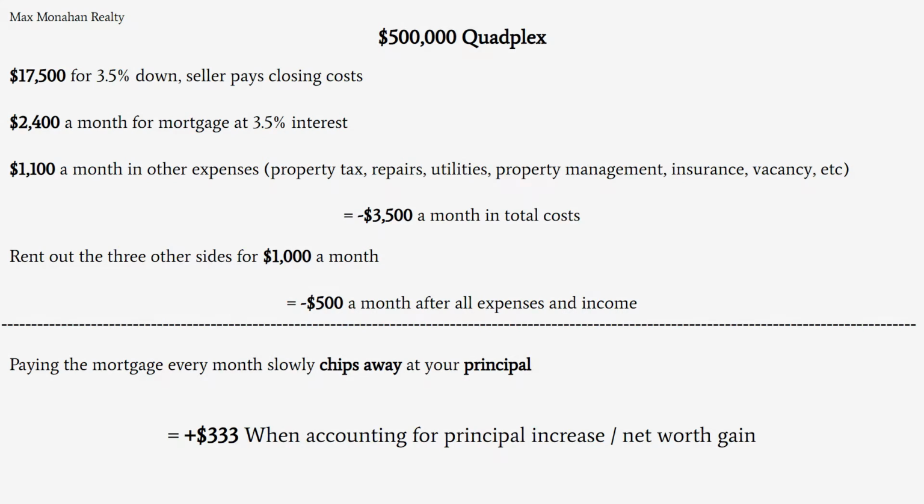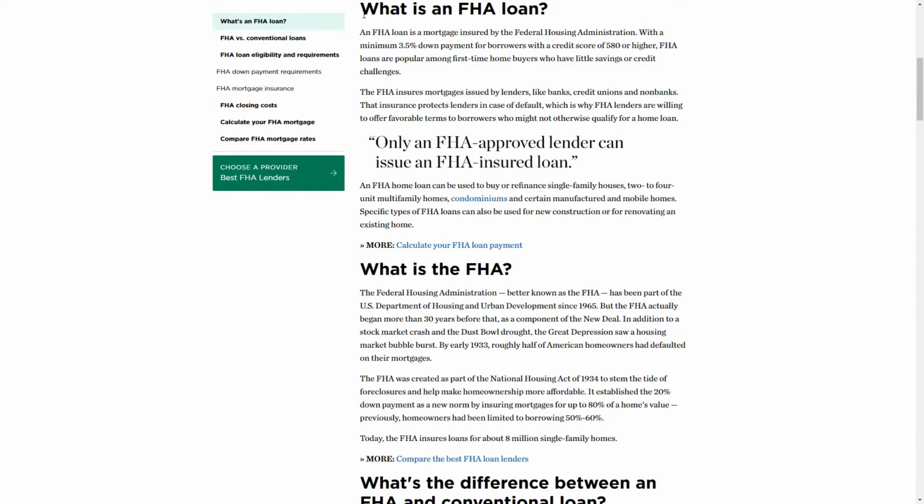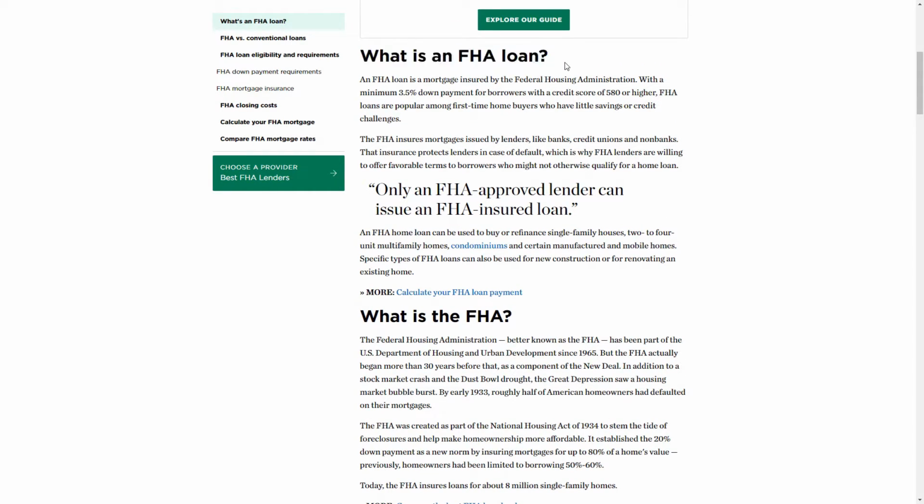The financing for the house hacking deals can be done for very low, even as low as 3.5%, which means that there's a low barrier to entry finance-wise. The typical loan people use for getting into house hacking deals is called an FHA loan. FHA stands for Federal Housing Administration, and they're loans for new homeowners. FHA loans can go as low as 3.5% down on your part.